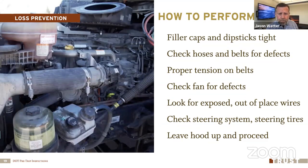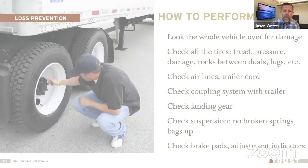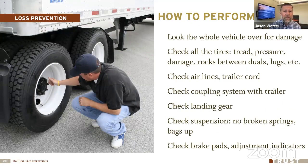All right, we're gonna wrap around the vehicle. We're gonna speed through some of the specifics on here. I want to stand back and look at the entire vehicle and look for damage.